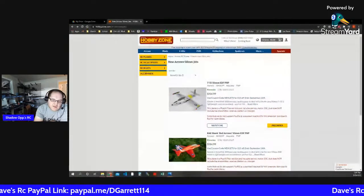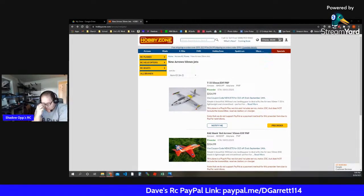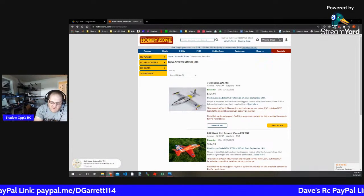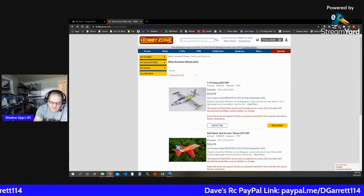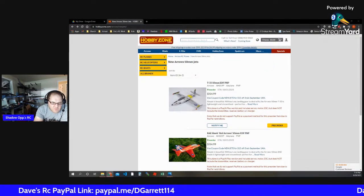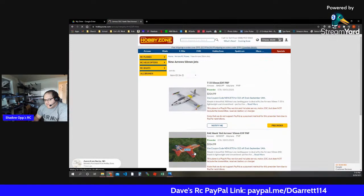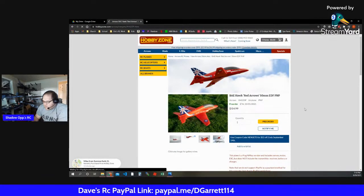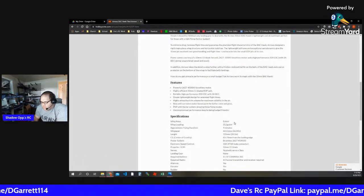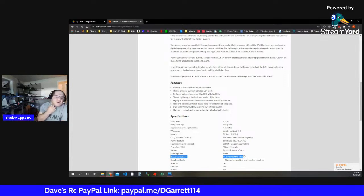I wonder what the flight time difference will be, because I know Dave told me just cruising with his Viper, which is the same power system, he was getting some pretty long flight times, even with just a 1800. That I forgot. So let's look. But the same power system as a T-33, David Martin Graph. So let's see here. I believe they're 3S. Yeah, they are 3S. And it's just a 30 amp ESC.